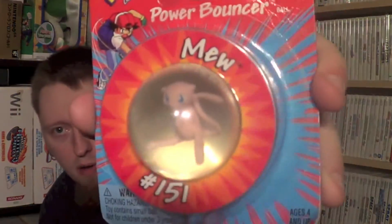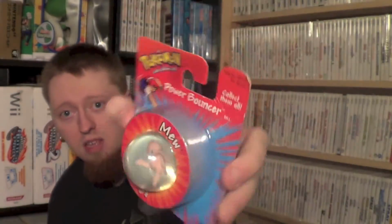I also picked up this Pokemon Power Bouncer. This is Mew, and this is basically a bouncy ball with a Mew figure in it. You can get these on eBay for fairly cheap. This one, of course, is still sealed. It looks like there's 11 different ones, at least that's showing on the back of here. But I do know there's more than that because they released a second wave of them with newer Pokemon. You can get these on eBay for like 10, 15 bucks shipped, sealed, which is pretty cool. I would eventually like to go for a complete set of these. I think that would look really cool hanging up on the wall, all in order and everything. So that was awesome.